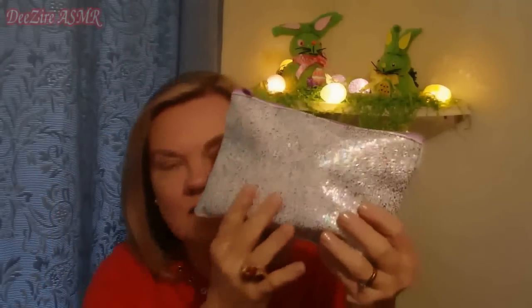So I take this with just minimal makeup when I visit my daughter. I normally go and see her a couple of times a week. Stay over one or two nights just to help her out with the grandchildren.